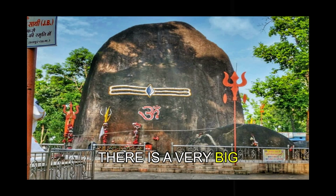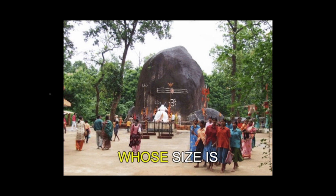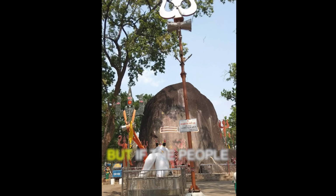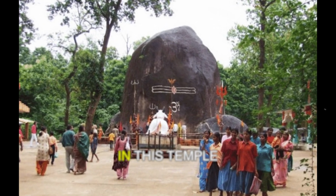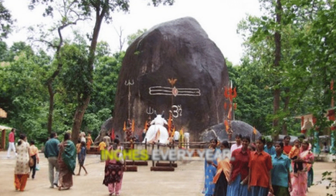There is a very big shivling in a village in Gariyaband district of Chhattisgarh, whose size is increasing every year. Yes, it may sound a bit strange and miraculous, but if the people visiting this temple and the local people here are to be believed, the size of the shivling present in this temple, famous as Bhuteshwar Mahadev, increases by 6 inches every year.